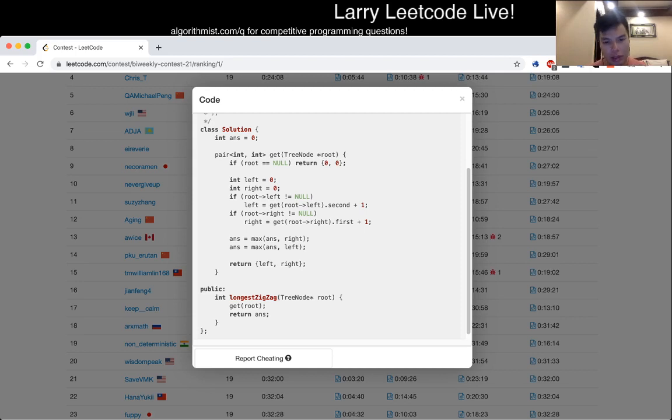Oh, I see. So it goes through the same thing at the same time, and just keeps track of the left and the right. That makes sense. The longest left and the longest right from the current node. And then the global answer is just the best that you can get. Each node will get processed and then it gets bubbled up in a good way.